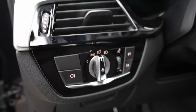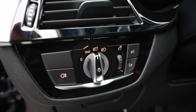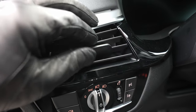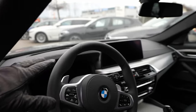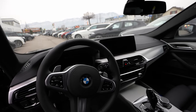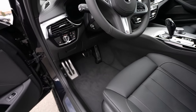Now here, something that I like very much, those are new and they look super nice, these controllers for the lights. So from here you can turn on the lights. Then you have the vents here, very nice, integrated with a little bit of glossy plastic around it. Then some chrome design, and then we have leather on the dashboard, great quality leather. All over the dashboard you have leather, and very good quality on the dashboard as well. Overall, the design of the dashboard, the shapes are super nice, simple and nice. I like it. Now let me go inside, guys.